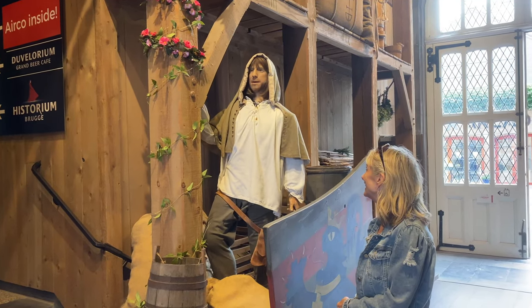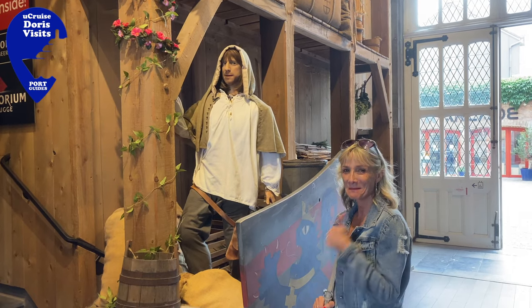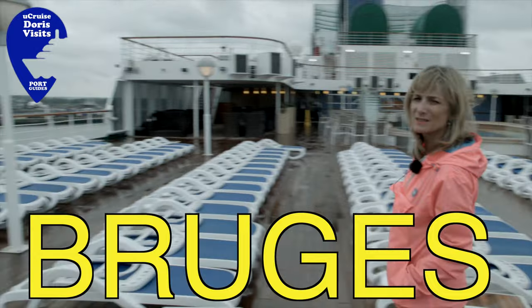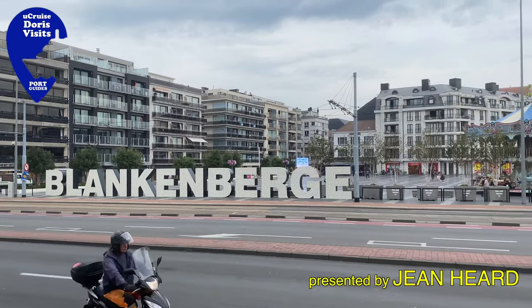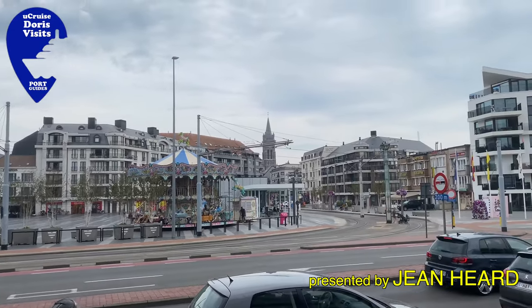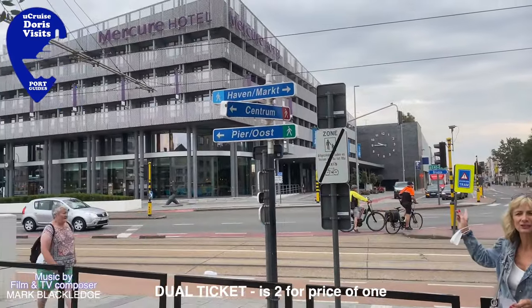Travel back in time to Bruges in the Middle Ages. Zeebrugge is a gateway port to Bruges, so you have to catch the shuttle bus to Blankenberge and then get the train to Bruges, or you could go on an organised tour. The shuttle bus will bring you into Blankenberge. If you want to go into Bruges, the station is just under the Mercure Hotel, just across the road.